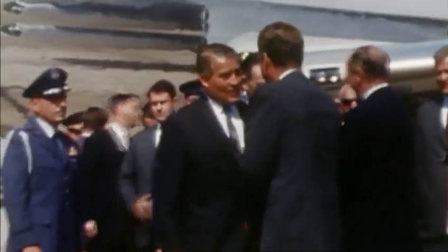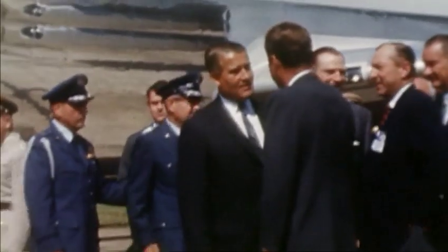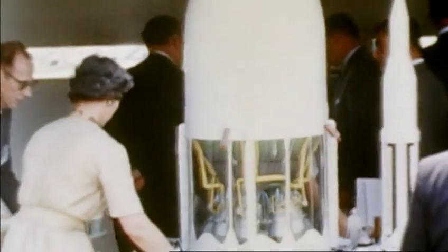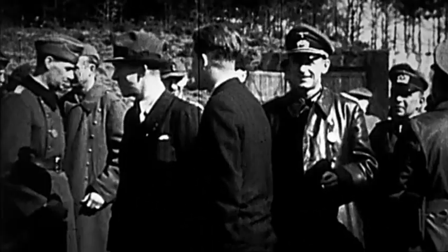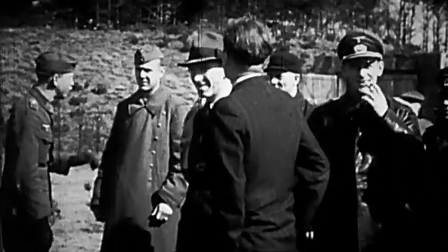His name was Wernher von Braun, and in the 60s he became the chief architect of the Saturn V super booster rocket that propelled the Apollo spacecraft. However, few at the time knew that 30 years earlier, Wernher von Braun was not only a member of the Nazi Party, but a fully commissioned SS officer.